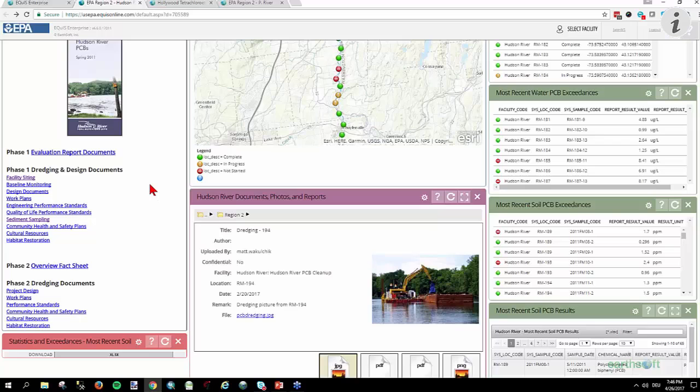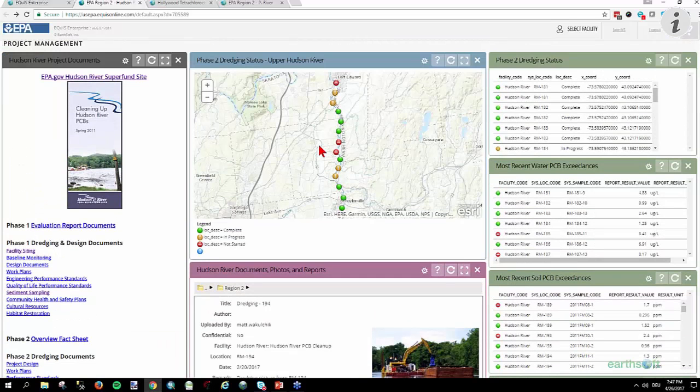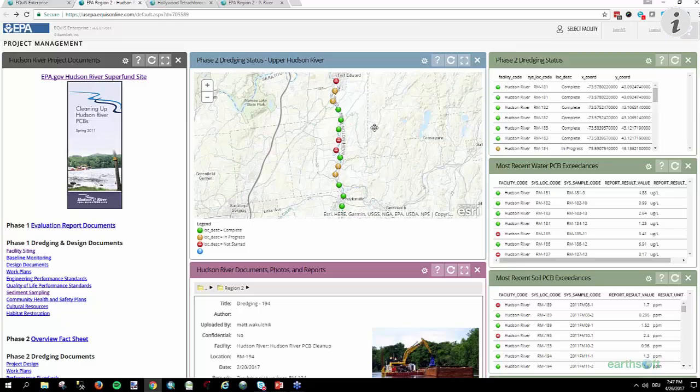So first widget. Over here we have a map again. In that case, we don't see any results. We see our dredging status. So red light, the dredging did not even start at that point. Yellow light, it's in progress. Green light, it's already complete, right? So that is the Hudson River over here.